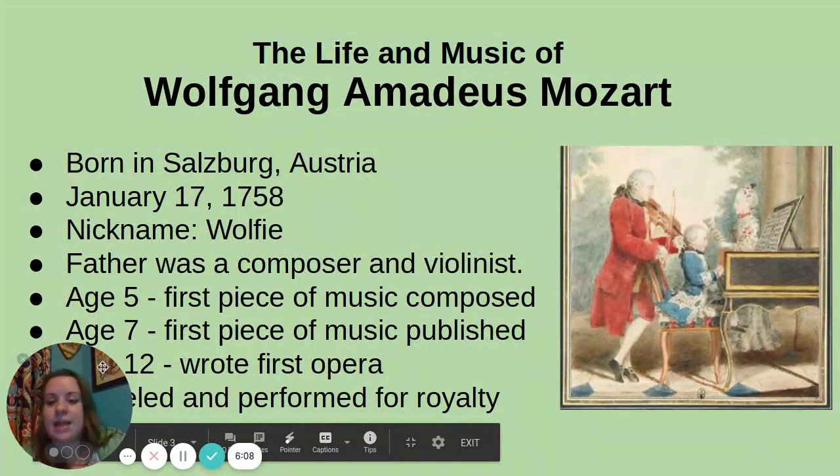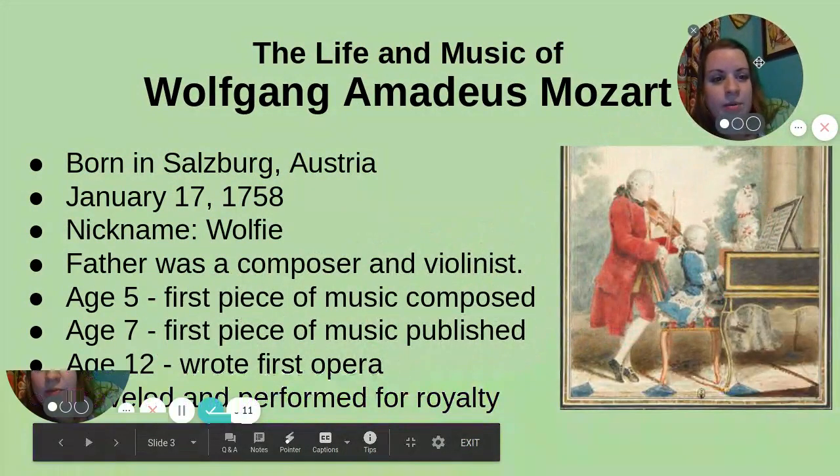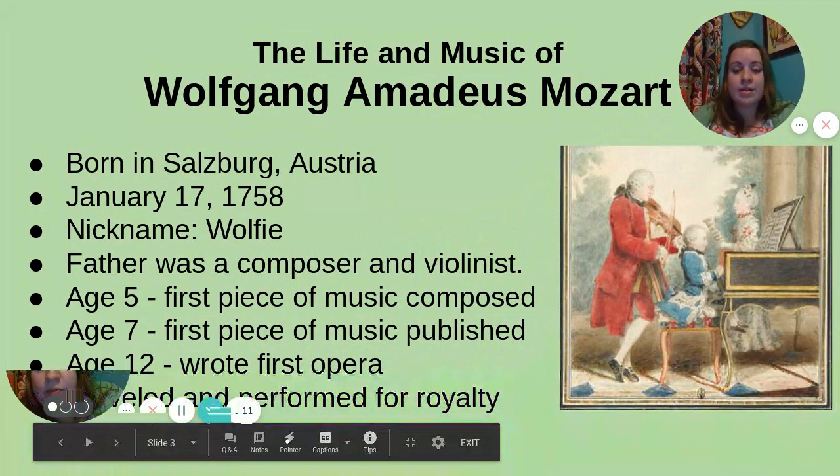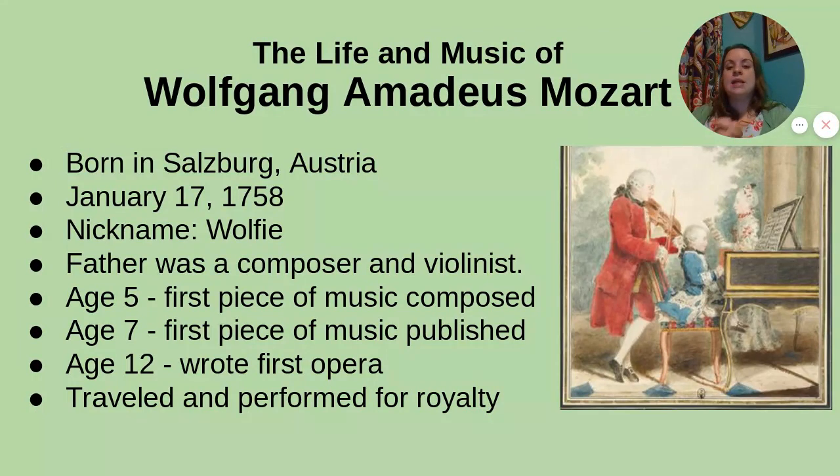Cool word. Okay, today we're going to talk about a famous composer. I'm going to move my face out of the way, put it up here. Today we're going to talk about a guy named Wolfgang Amadeus Mozart. So I'm going to tell you a little bit about his life, a little bit about the history of who Mozart is, a little bit about his music, and then we're going to listen to some of a song that he wrote. So the first thing I wrote was that he was born in Salzburg, Austria.